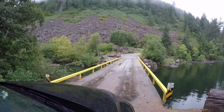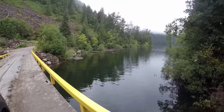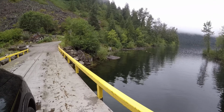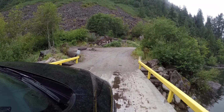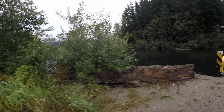So there's actually two campgrounds in Jones Lake. One is in the west and one is in the east. The east side is the most popular one because you can have the beautiful mountain views and the lake.